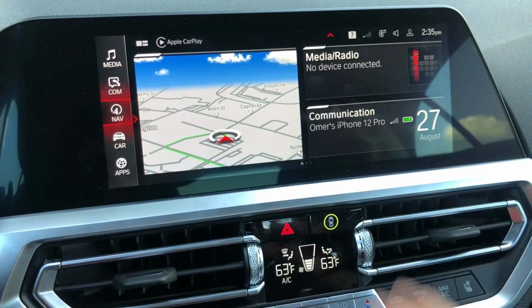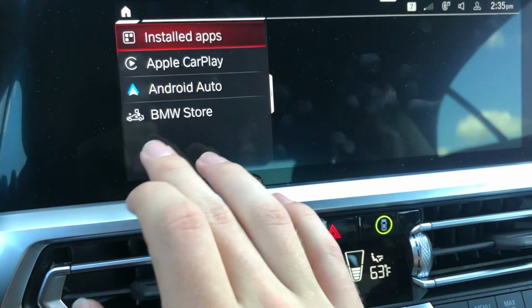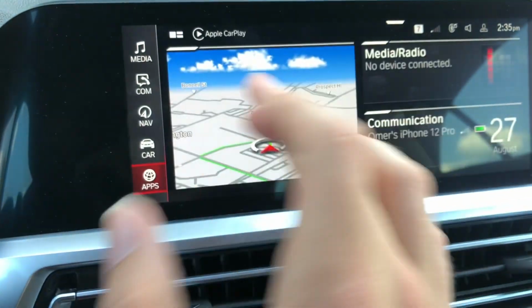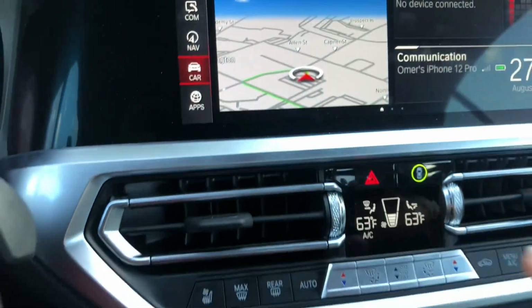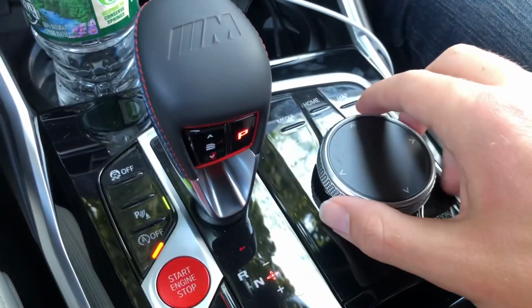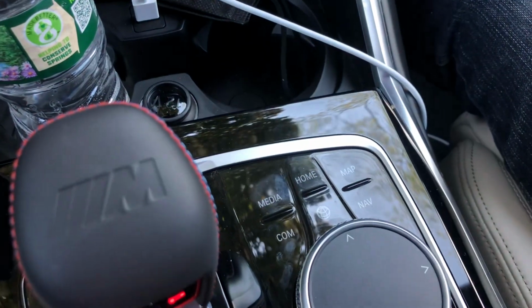So for your screen in the M4, you have a lot of options. It is a touchscreen, as you can see. Hit a button and it will configure to whatever you touch. However, if you want to go the old-fashioned route, you have the typical BMW dial right here, or various buttons as well to get you to a certain screen.